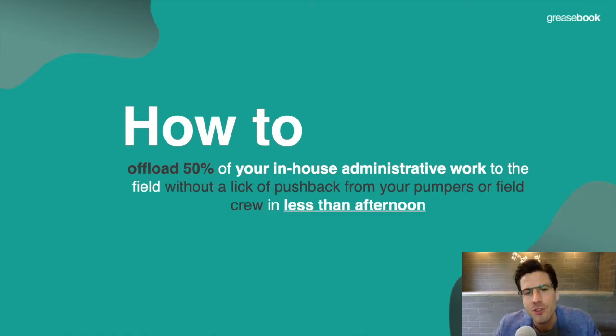So when we were just getting started with GreaseBook, I was in a fortunate position to be invited out to the field by several operators I'd met while working at the family business. I got to visit a bunch of different operations across Oklahoma, Texas, and Kansas. It was really an opportunity to get out of the back office and into the field, and it was my first exposure to what pumping and operating wells was really like.